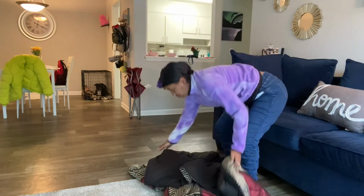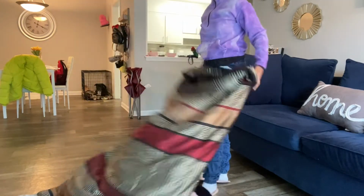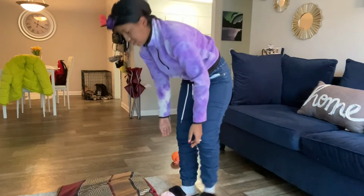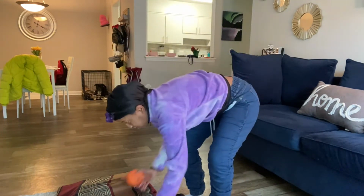So this blanket that I'm cleaning up right now isn't just any random blanket. It's my dog's blanket. So he usually isn't allowed to keep it in the living room. I usually keep it in his extra room that we have here for him. So that's why I'm folding it up. And then in a second here, you're going to see me take it back to him in the back room.